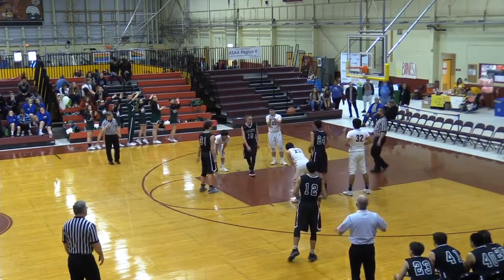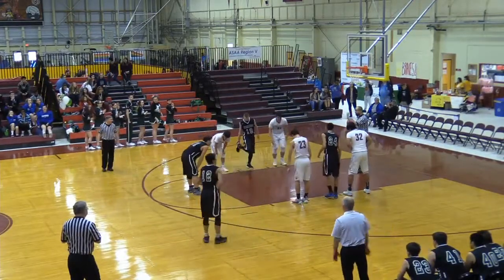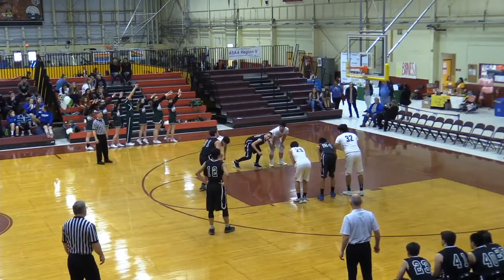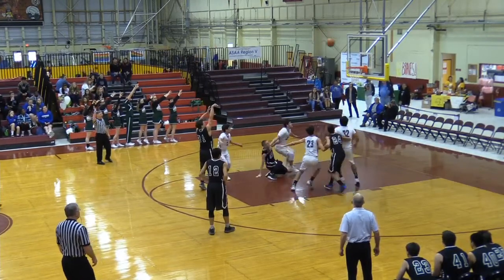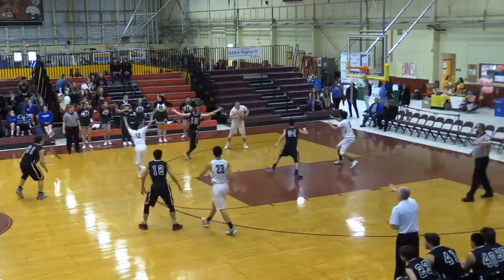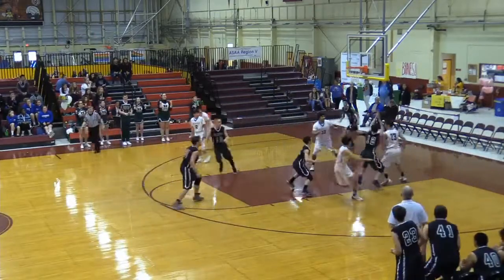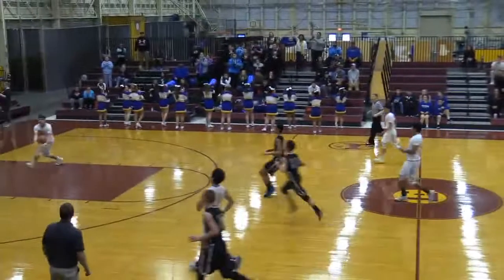Shot is up, no good. Over 2. One more shot on the way, good. 61-53, 25 seconds to go. Stolen away. Favorite, deep 3, no good. Rebound down to Metlakatla as they get it out to Casperson.